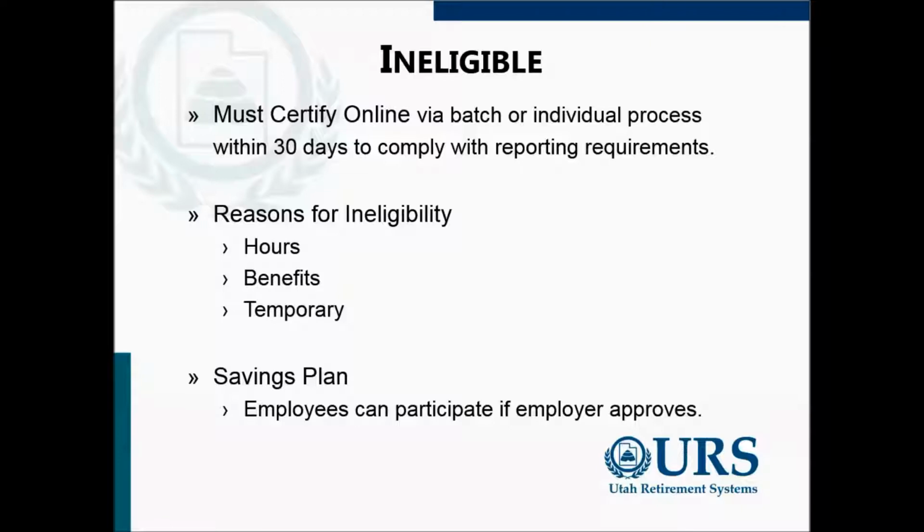Now, why would you certify somebody ineligible? Maybe they don't meet the hour requirement, they don't get any benefits. Maybe you're hiring them as a temporary employee, which means you are hiring them to come in to work for your agency to do one specific job, and they're going to be there less than 6 months and they're gone. And so that would be your definition of a temporary employee. Now keep in mind, we allow your ineligible employees to make contributions to a 401k with their own money as long as you, the employer, allow it.